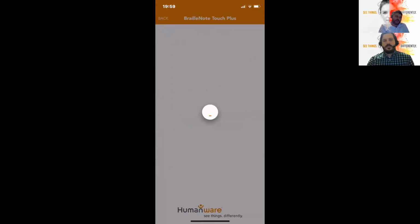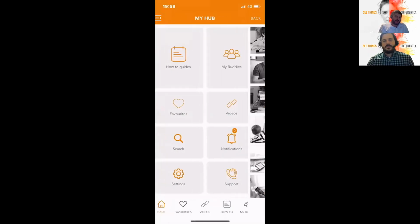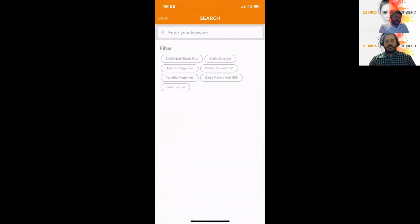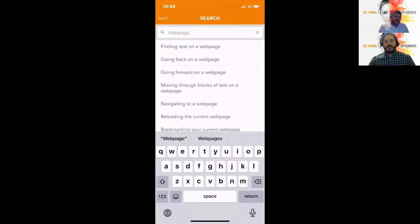If you don't want to go forward through the different products, you can actually search the product. So in search, you can type search. You can choose the filter of BrailleNote Touch. And I can put in web page, for example, and it gives me a list of results: finding text on a web page, going back on a web page, navigating to a web page, and so on. So this is a really useful application available to you now.